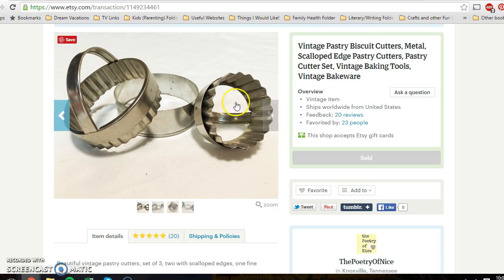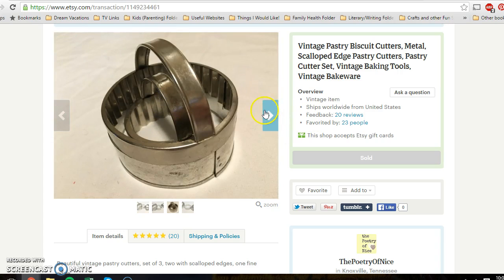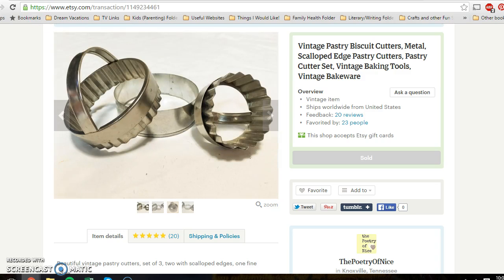And the last thing on Etsy is these scalloped biscuit cutters, these vintage ones, and they were also kind of nesting. They would sit inside of one another, as you can see there. Picked them up for $1 at a yard sale, sold them for $8.